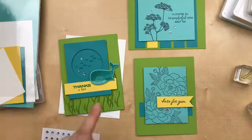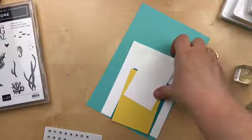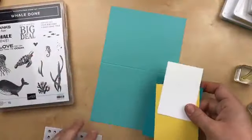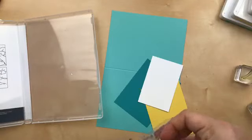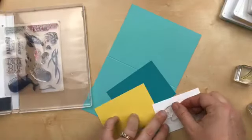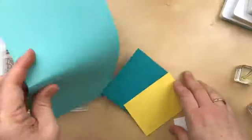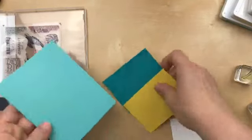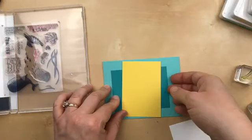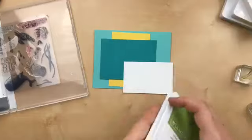Let's do a card with the blue card kit. And since we already have the whale out, we're just going to go ahead and keep him out. But maybe since we have our envelope, we have some white cardstock. So maybe let's do something with a different sea animal, like the turtle. We could do a green turtle. I love this turtle. He's so cute. Maybe we do a horizontal card. Let's try some stamping and see where we go.